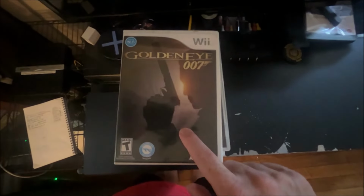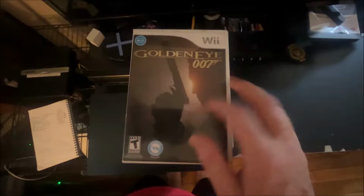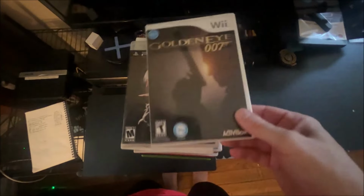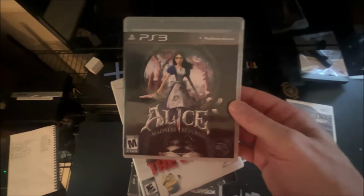All right, so I wanted to bring you a stack of just kind of common stuff in case people had common Super Nintendo or Nintendo games or PS4 games. You know, we could trade those. This is GoldenEye 007 for the Wii. This is case, manual, and inserts only. So if anybody's looking for that, Alice Madness Returns. This is just the case. So if you need to complete your copy or maybe you have disc only and want the case, this would be a good one, people ask like 25 bucks for this.